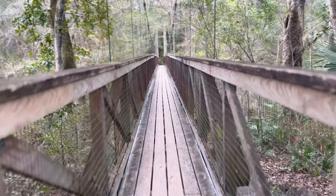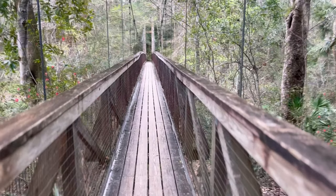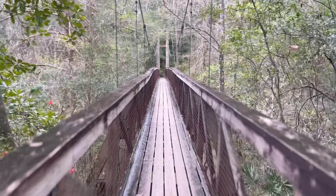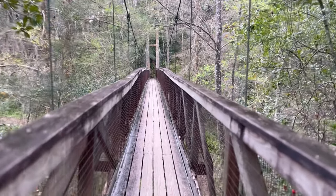And we are heading back across the suspension bridge. Kind of feel like Indiana Jones a little bit. Temple of Doom. He's calling me Dr. Jones.